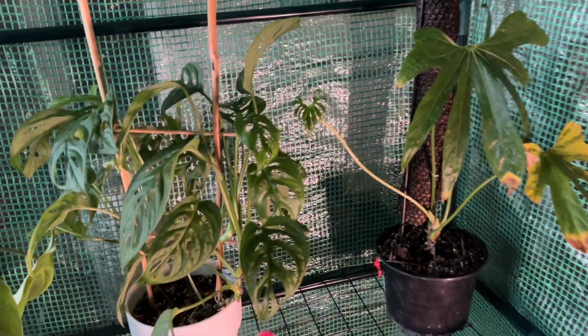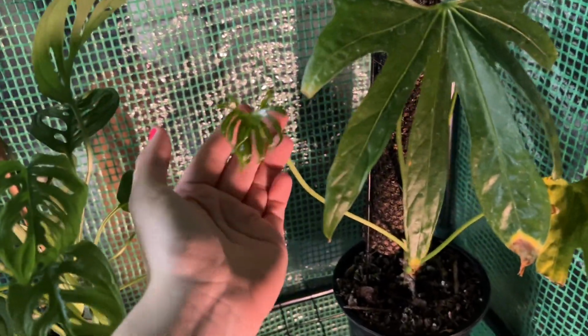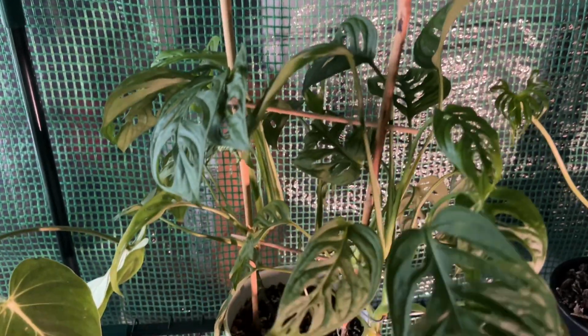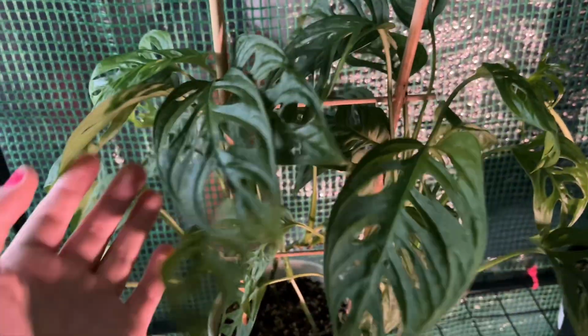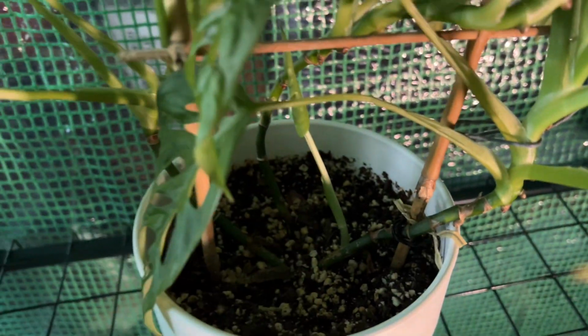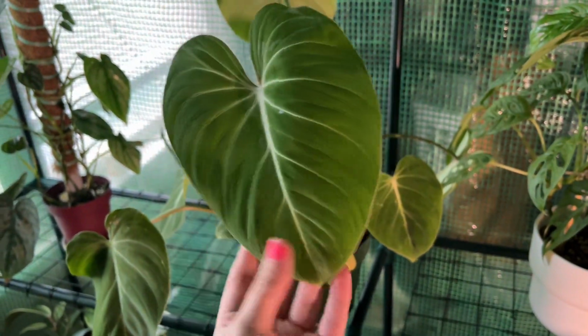Walking into my greenhouse on the right side, I have Anthurium fingers with a very, very gorgeous and adorable new leaf here. This is my Monstera adansonii on this trellis. The leaves are stunning. It really enjoys growing up this trellis here. There's a new growth point that came out from the soil right there. That's awesome. I have my philodendron gloriosum. I don't even have a melanochrysum yet.